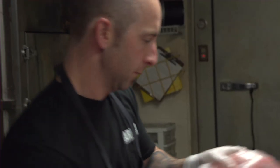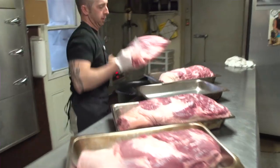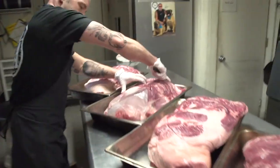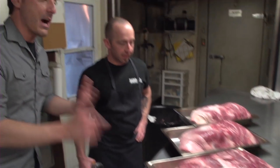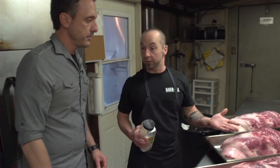These are the pork shoulders. Correct. That get made into pulled pork. That's right. Okay, great. So walk us through how you season it, how you prep it, put it in the oven, for how long and what degree. Yeah, there's not a lot of prep that goes into these. Basically, what you see is what you get.